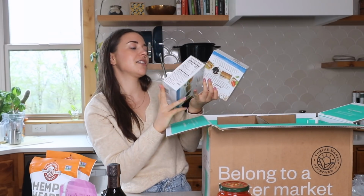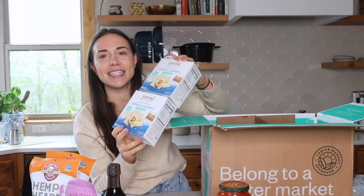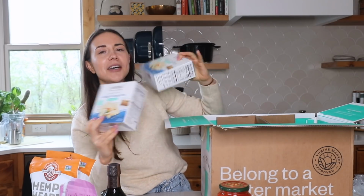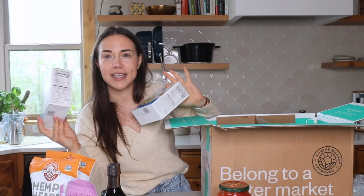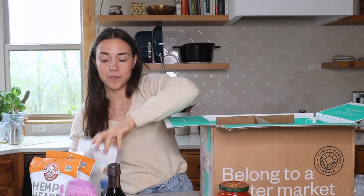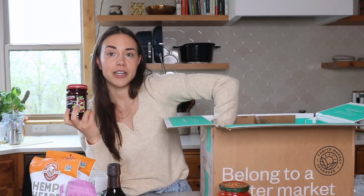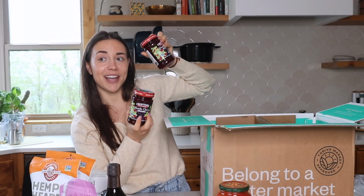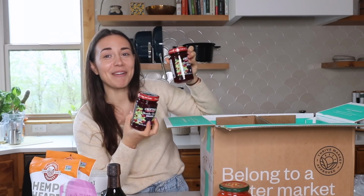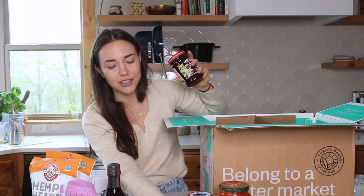I am obsessed with these sourdough einkorn crackers. I've never even seen them at a grocery store near me, but they taste simple but good at the same time. They have the sweet sourdough type of tang. So I got some of those. We also really love this Morello cherry jam, right Dylan? I got more cherry jam. This stuff is great. Yeah, we're obsessed with it. We go through it a lot and they have big jars of it. It's actually really hard to find near us too.